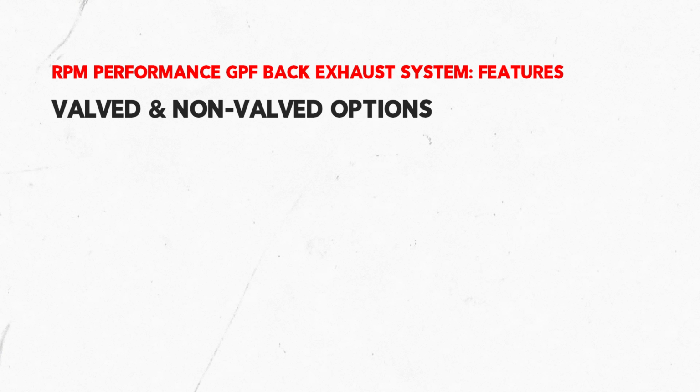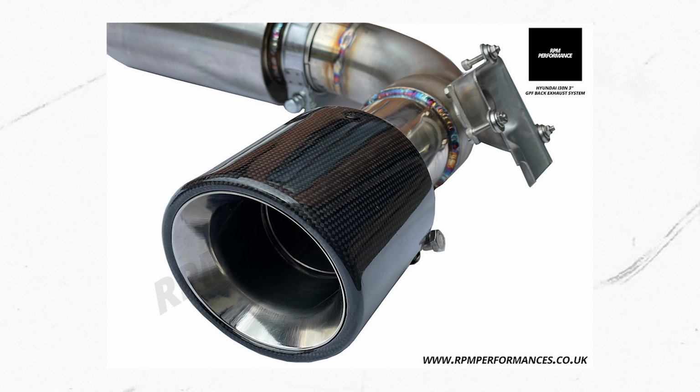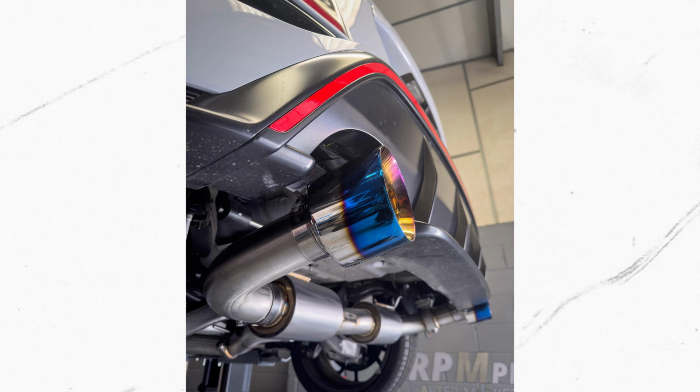So this exhaust has a valved and non-valved option with their exhausts built with 3-inch pipe diameter. The tips on these exhausts are 4.5 inches and they come in glossy carbon as well as polished stainless steel. I did see a burnt titanium option on their Instagram, but not sure when that will be available at the time of this recording. All the tips look to be of high quality and at a straight cut angle and doesn't look like it pokes too much out from the rear bumper.